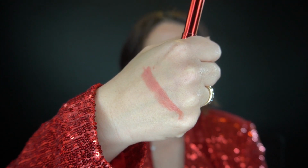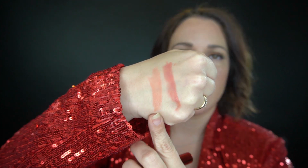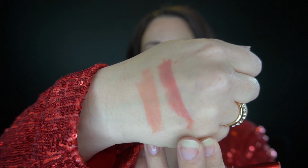Let's do a hand swatch of the Camille. That looks terrible. There's a hand swatch of the Camille, and there is a hand swatch of the Mindy. So you can see there is quite a bit of a difference. The Mindy is much more corally, and the Camille has a more pink hue to it. All right, let's see how it looks on.